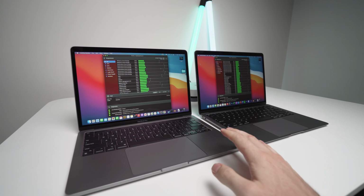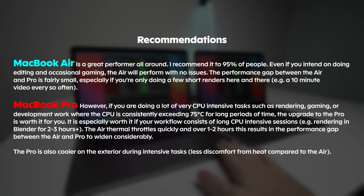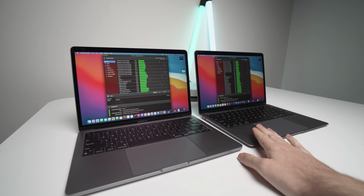So if you guys don't end up watching until the end of the video, my recommendation will be to get the Pro if you think you're going to be doing a lot of editing and a lot of rendering and you're going to be really putting the CPU under load where it's going to be hot a lot of the time. If you're not doing that though, just save your money and get the Air because this thing performs very, very well, even without the fan.